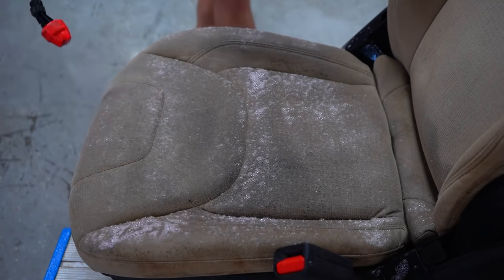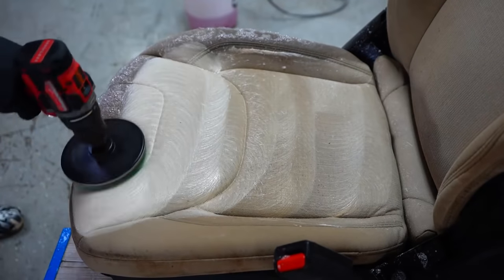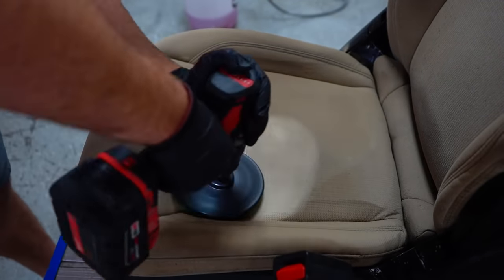And moving on to the seat extraction, I'm using our Extreme APC as a cleaner, followed by our Milwaukee drill with a drill brush attachment. For the extractor, I'm using my Mighty HP60 hot water extractor.